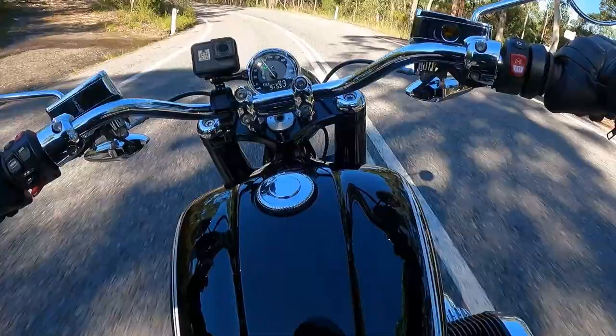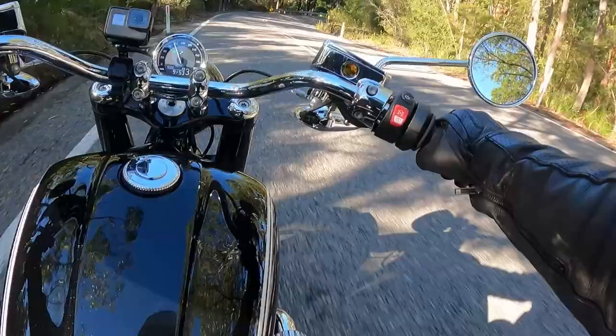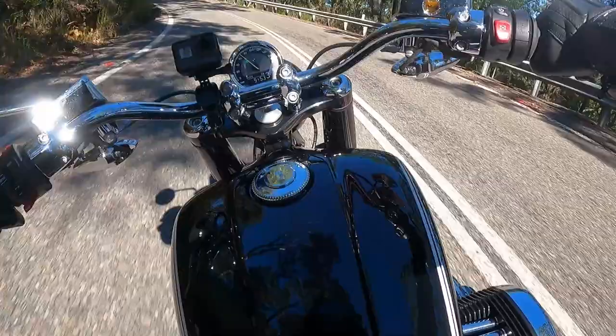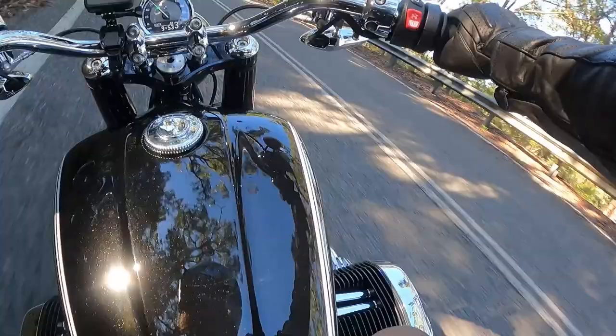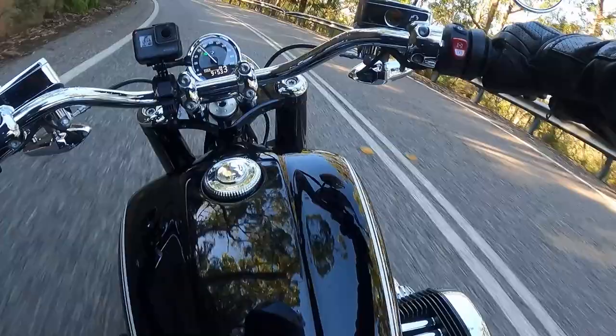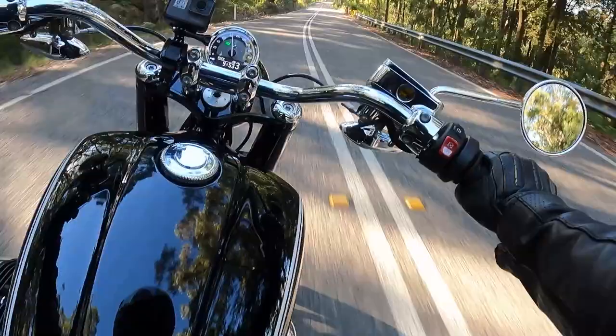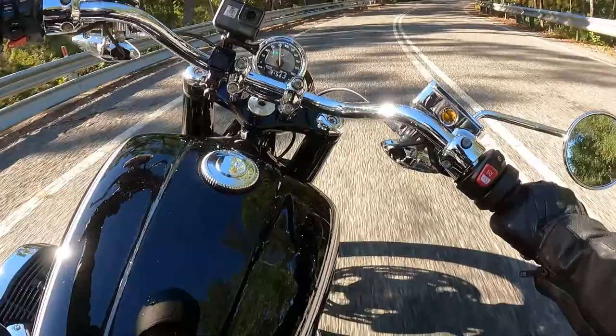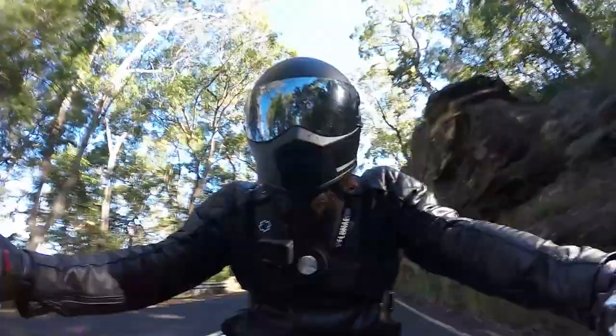This is the fun part of the ride. See, oh, foot peg. Trying to find that sweet spot coming into the corner of where to lean it over without dragging a foot peg. There it is again. So it's bloody annoying, I must admit.